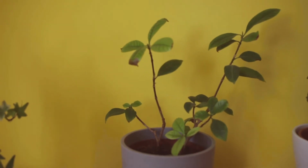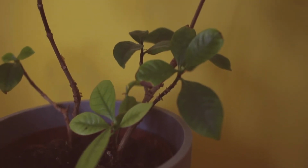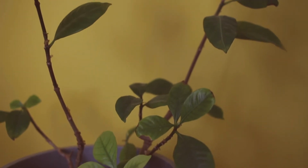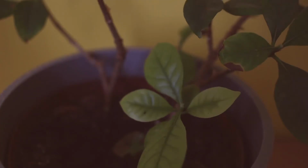And then I have my Jasmine plant that doesn't really look that great, but I'm glad that it's still alive, to be honest, because it was almost dead and then it started growing again, so good job little guy.